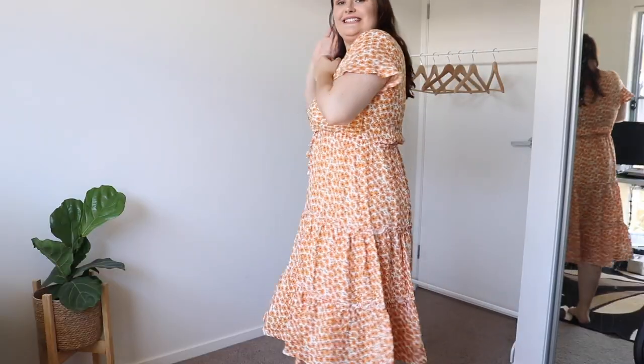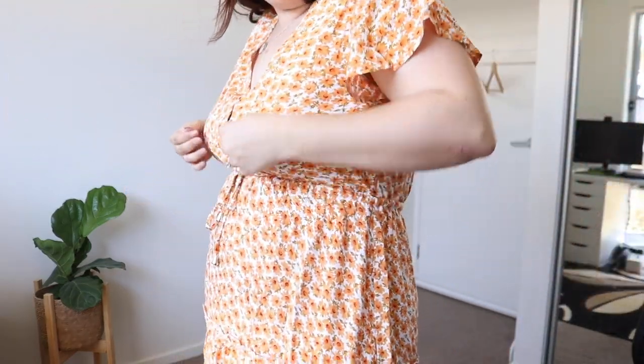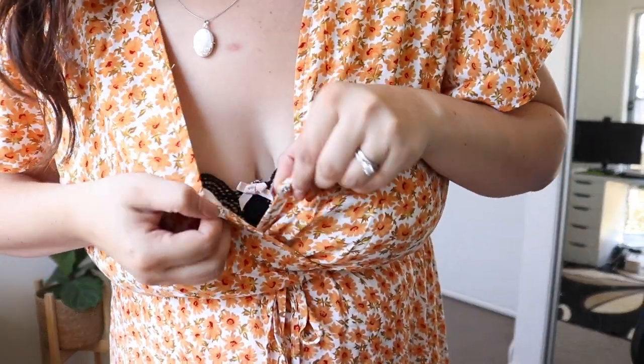Look how pretty she is. I am obsessed. It's so comfortable, and it's this beautiful midi length where it comes just below the knee. It's very light and airy up the top as well, so you don't feel hot in it, which is perfect for summer. Also, very generous in the boob area, so that's why I went up to the 16 in this one, because it has a popper, which is just here.